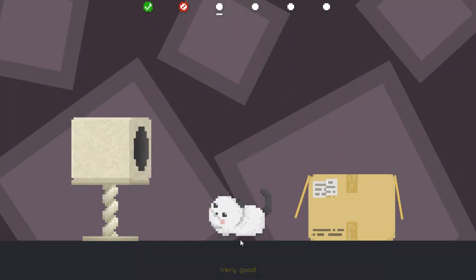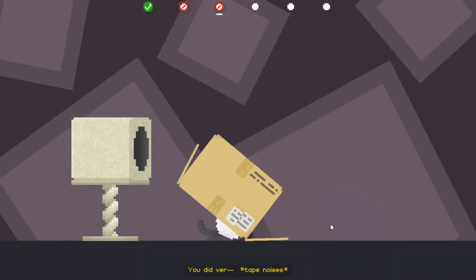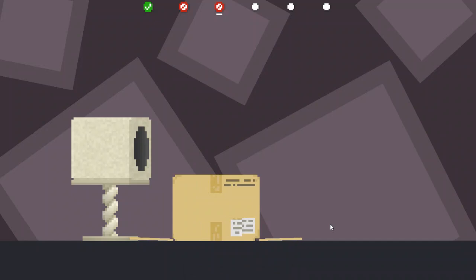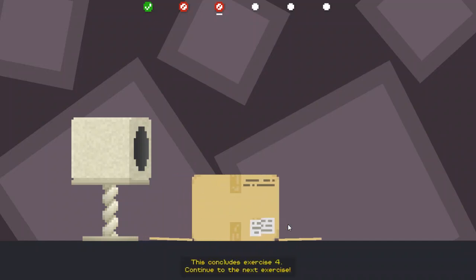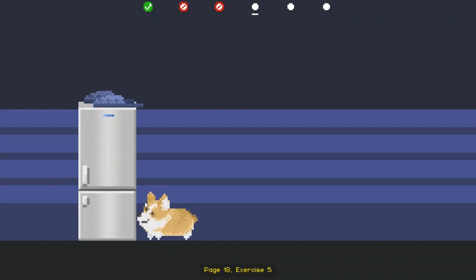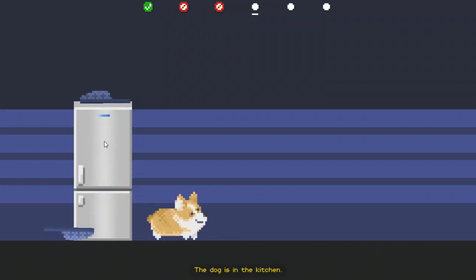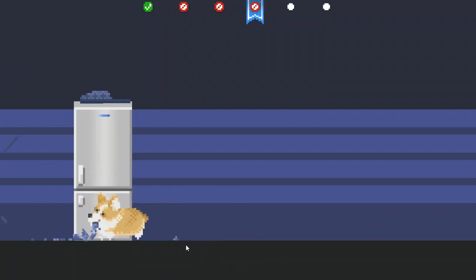Very good. Now, what are these objects for? You did very good. This concludes exercise 4. Continue to the next exercise. Lesson 3. Domestic animals. Page 18. Exercise 5. Let's look at the picture. This is a dog. The dog is in the kitchen. What colour is the doggy? Very orange. Is she a good doggy? No, she is a bad doggy. Tonight she will sleep outside.